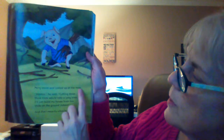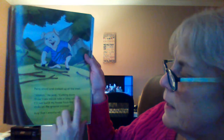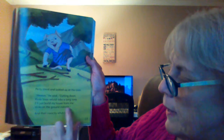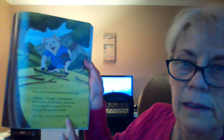Perry stood and looked up at the trees. "Hmm," he said. "Cutting down those trees would take a long time. I'll just build my house from the sticks on the ground instead." And that's exactly what he did.